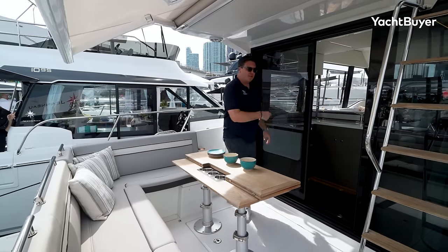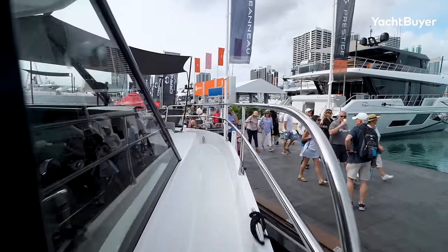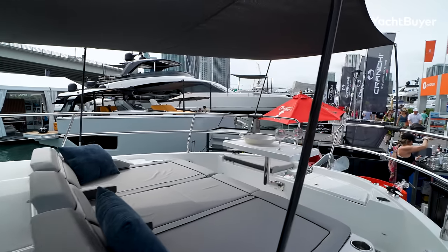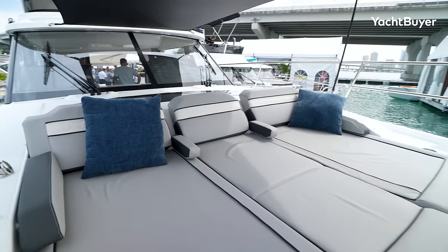What else? Well, it's got asymmetric decks. You've got a narrow raised deck on this side. You're really going to want to be using the starboard side deck because it's bigger. It also aligns with the side door. Up front, sunbathing space and a little table up there. Now, before we head inside, let's go up and check out the flybridge.